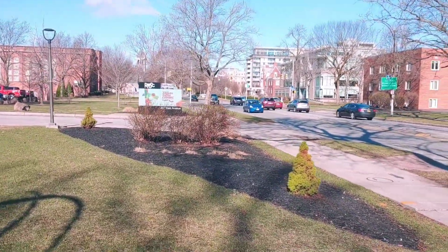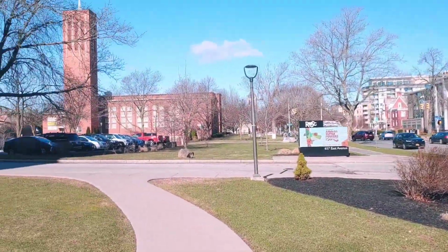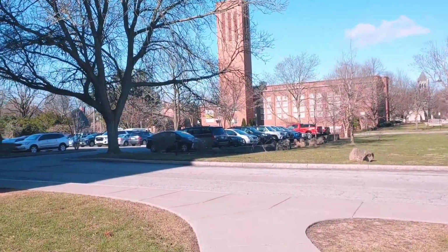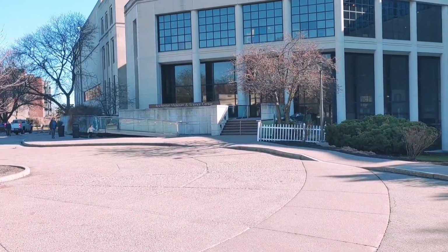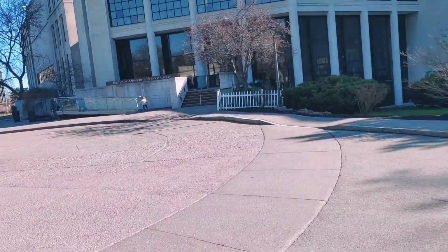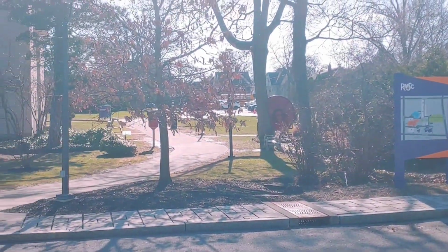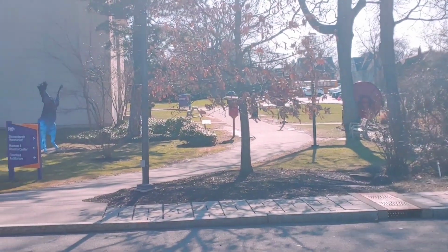There's a couple different ways to get in here. You can get in from East Avenue, or you can get in from Goodman Street, which is over there by the church. There's several different parking lots, one on the side here. If you come up the side here, here's the main entrance. There's a loop right here. Another parking spot over there, and another one way off on the other side, which is behind the Strasenburgh Planetarium.